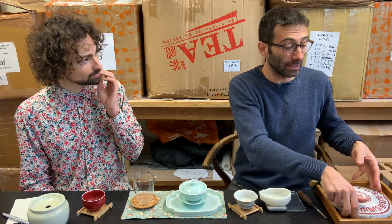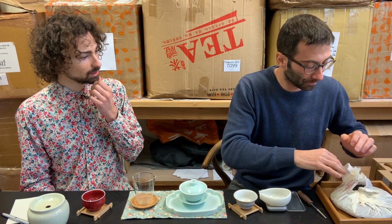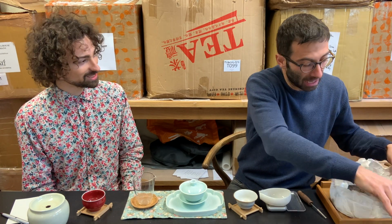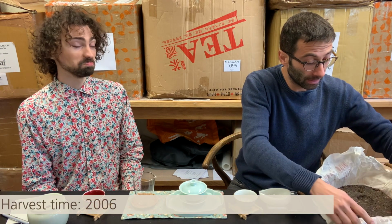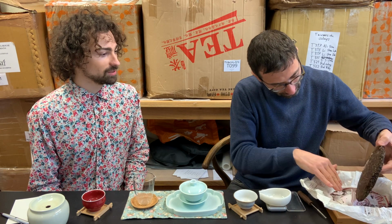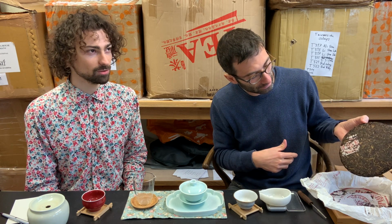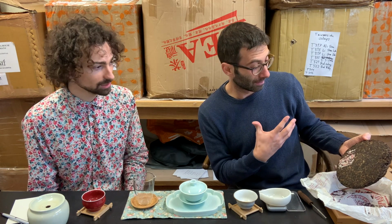So it is a Changtai Hao, as we said, 642. 642 is a type of recipe, let's say. I was wondering about that, because it's kind of a mysterious number. It is a tea from 2006, which means it's already 15 years old, and you can tell it is a fairly dark color. After this last video, comparing two gushu pu'er from the last 3 years or so, 2017 and 18, this is distinctly darker.